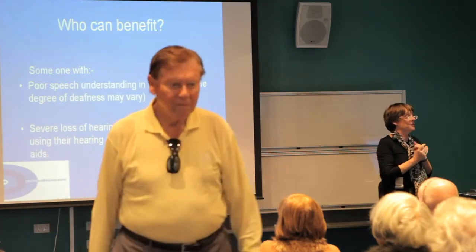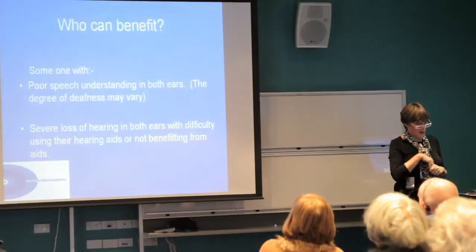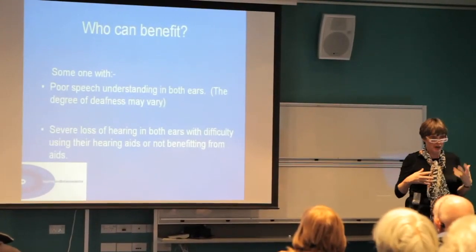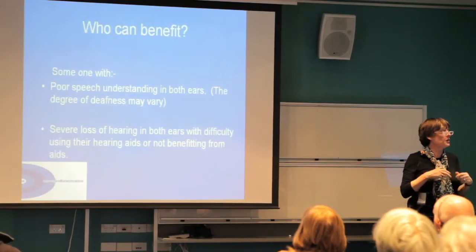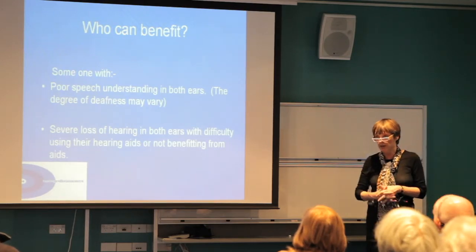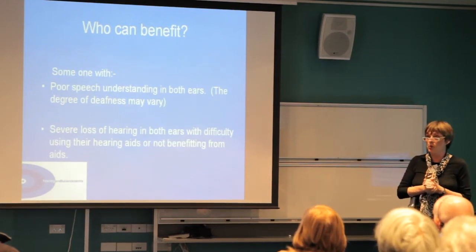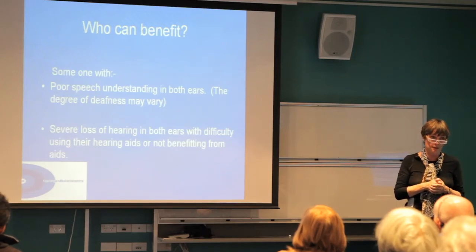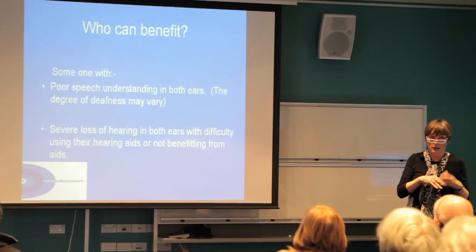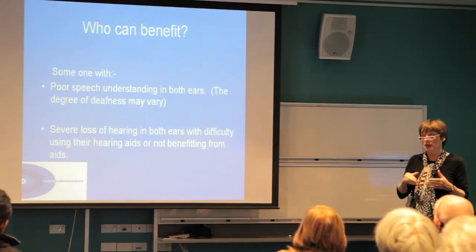So, who can benefit? Firstly, someone with poor speech understanding in both ears. This is probably the most important thing. Not necessarily the degree of deafness that's so important, but whether you can understand speech. How we assess this is we test people with their hearing aids on, on a number of different sentences, and we compare that to the scores of the average implant users. If you score better than the average implant users, it's unlikely that you will improve with a CI, but if you score more poorly, then it's worth considering.